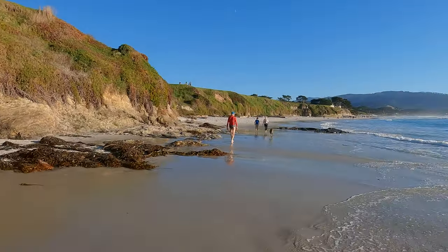It's so cool. Oh, and natural arches right here. So cool, so cool.